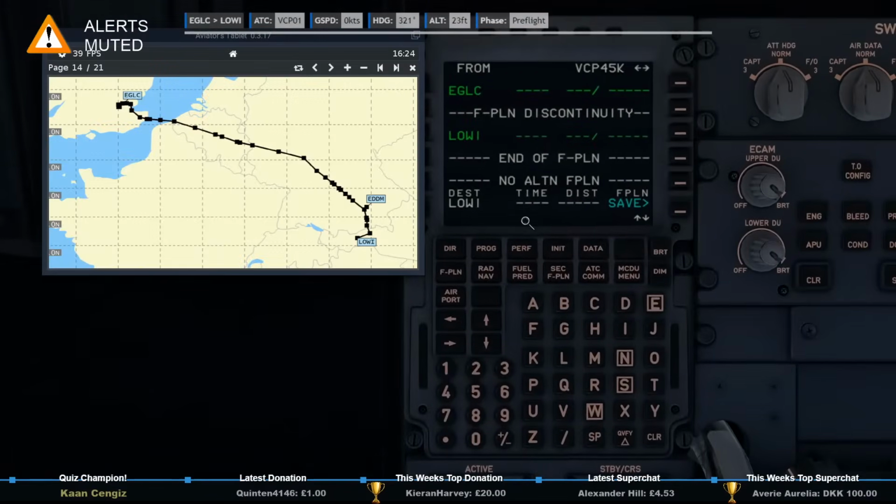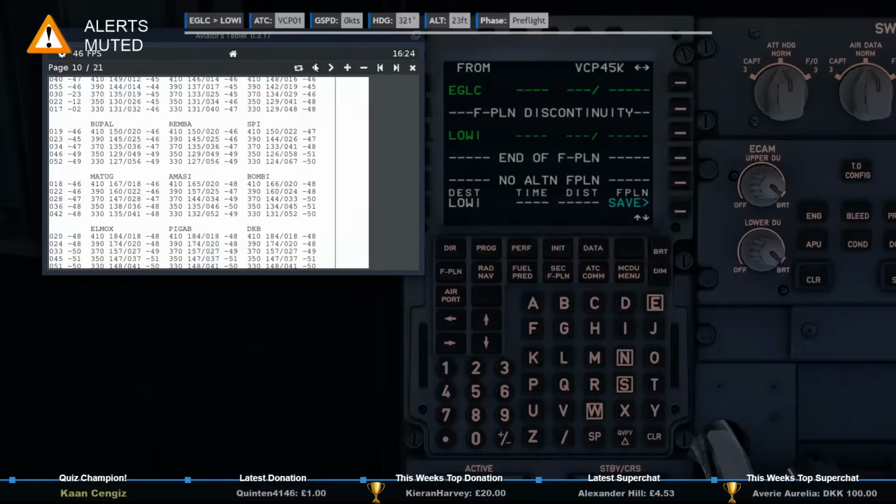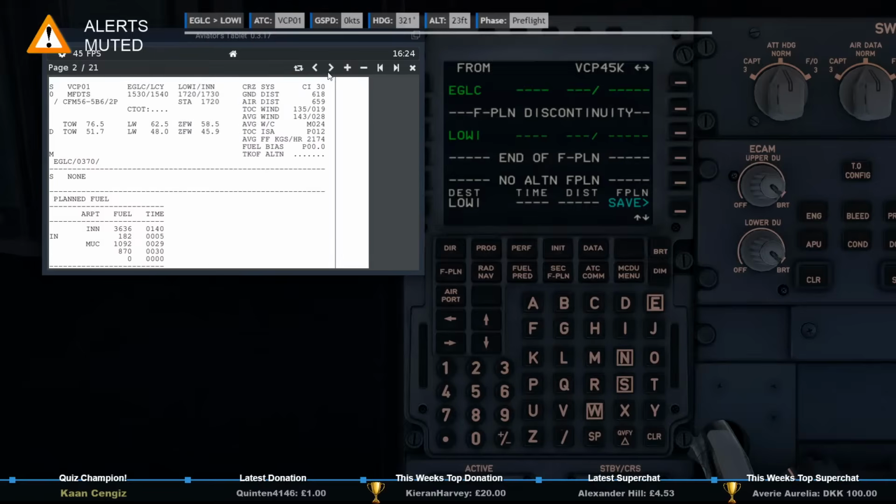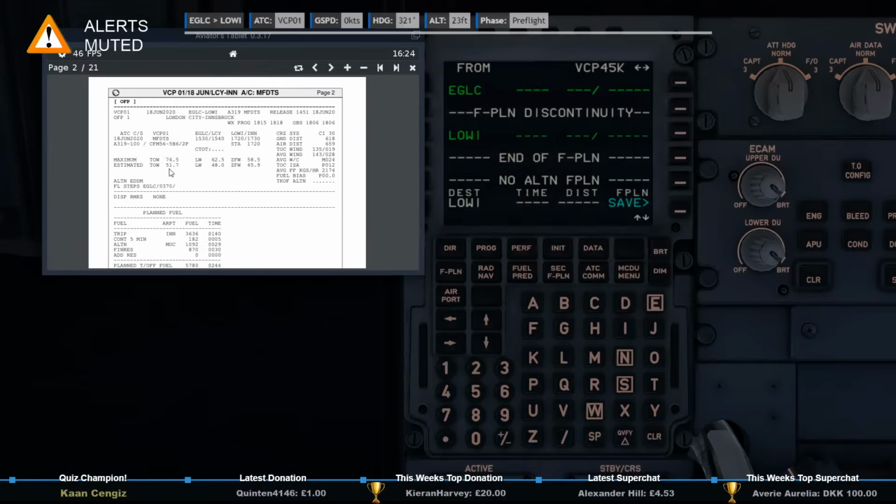Right, so that's the routing. .7, that's really light. Dougal, can we enter? Absolutely, anyone can enter this one.